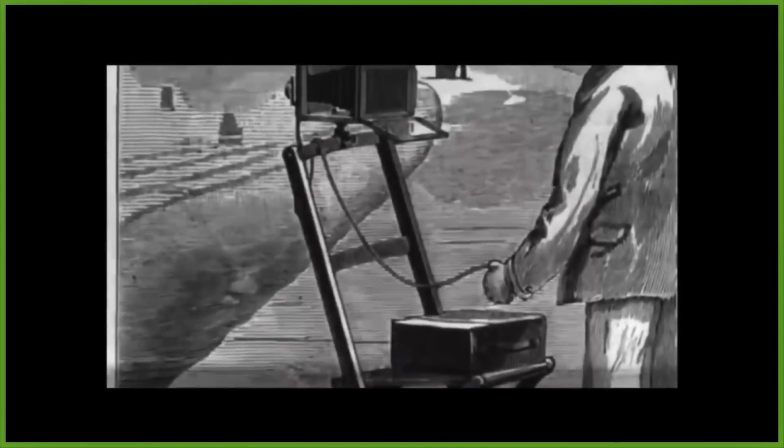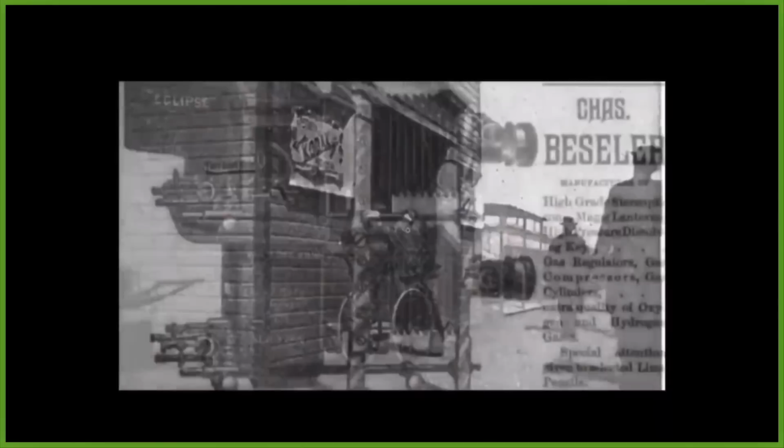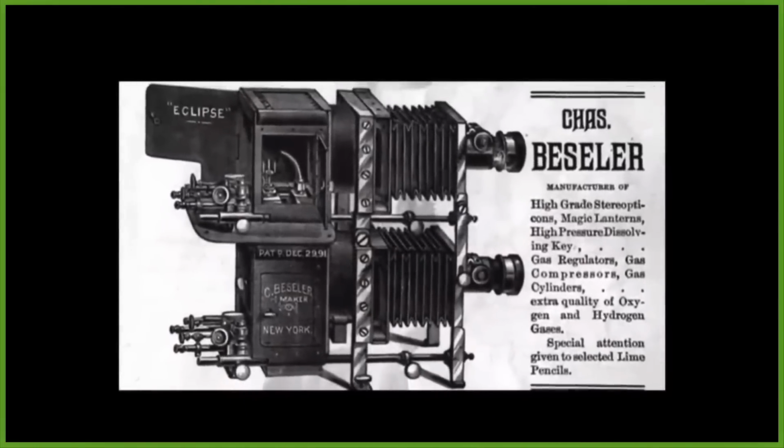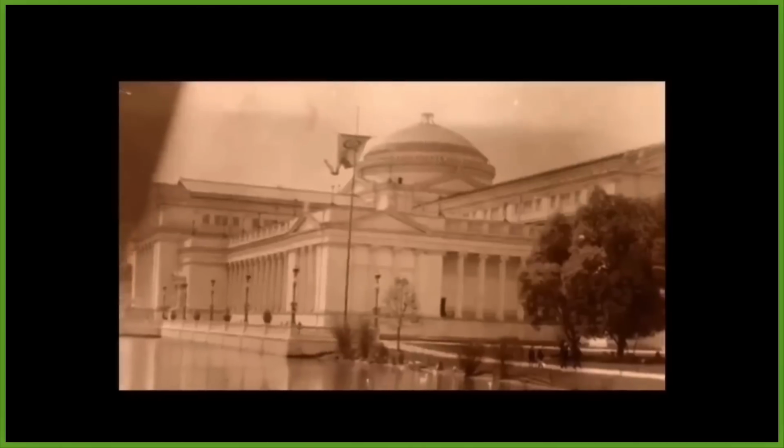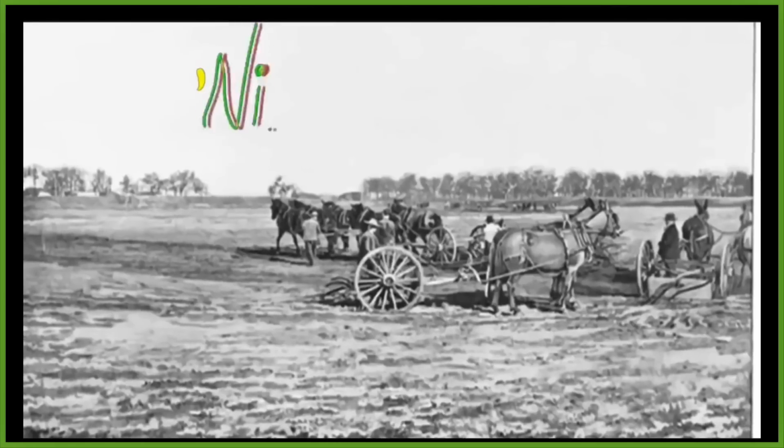Visitors weren't allowed to take photos. Cameras of the day were too big and bulky to sneak into the fair, and the photo ban was strictly enforced, which is why you rarely see photos not taken by an official fair photographer.